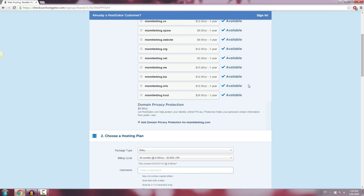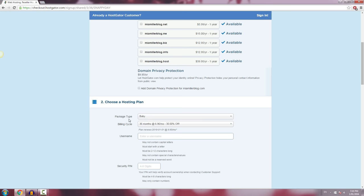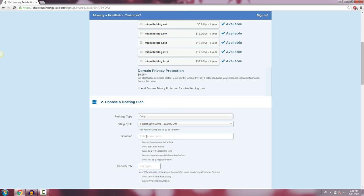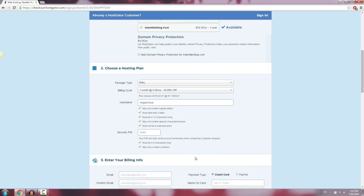Okay, so scroll down a little bit. If you want to get domain privacy, you can get that, but I don't think you need that. So let's untick this. For the package type, make sure it's the baby one or hatchling plan. So for the billing cycle, you can choose 36 months, which is 3 years, and you pay that upfront to get a bigger discount. But I normally choose just month to month. So click on that. And for your username, just type in any username that you want. For example, that, and security pin, scroll down.